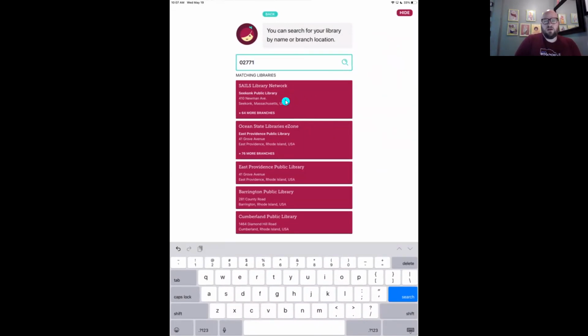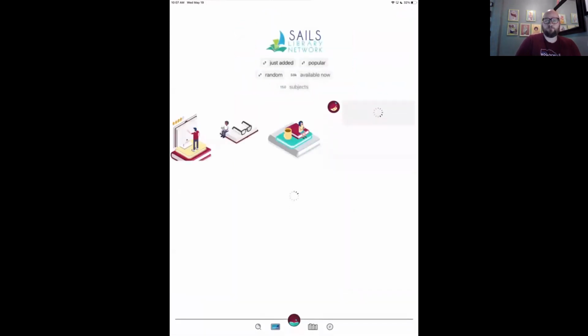So your single library right here is a part of this larger group of libraries that has created this digital collection. So you've got access to thousands of titles in the Sales Library Network, and it's connecting a lot of branches that belong to sales. So from here on out, we'll more likely be referring to the digital collection than your individual library. So this is the correct one. So I'm going to tap that option.